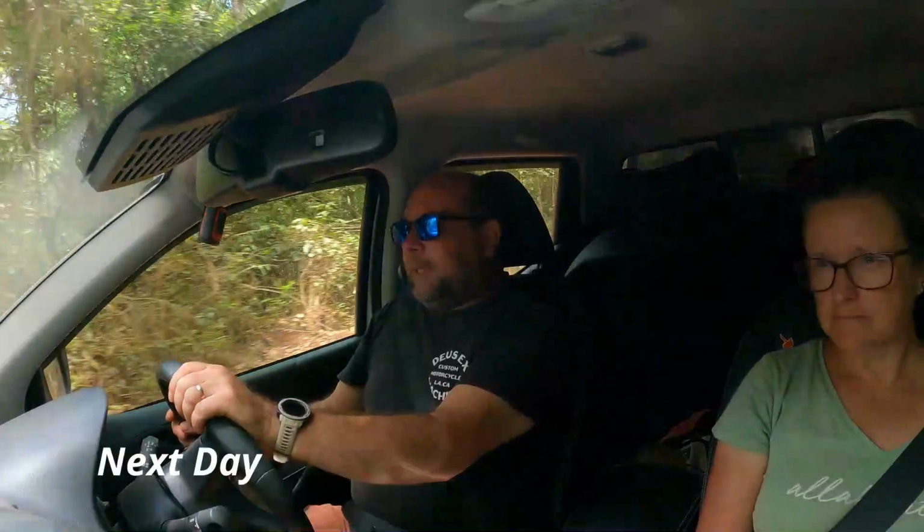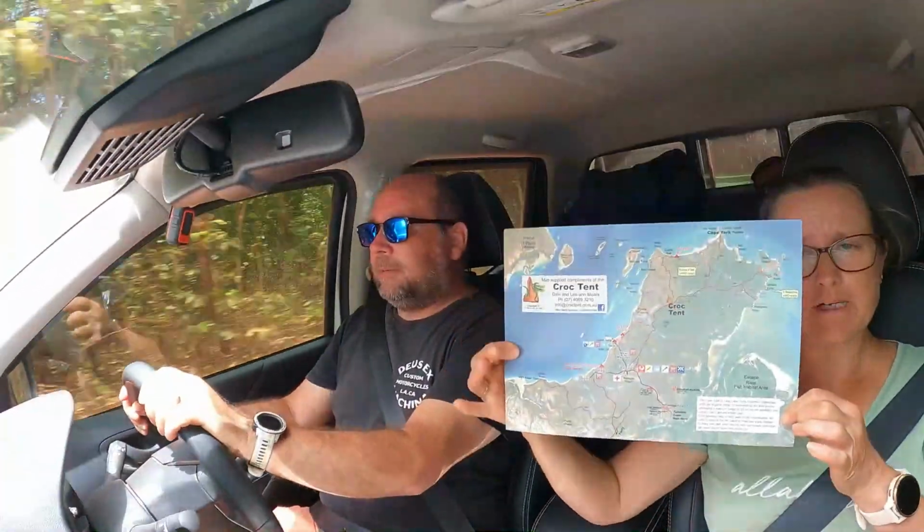We're on our way to the tip. We've been staying at Loyalty Bay, camping on the beach, which is beautiful, very friendly. And we've just stopped at the croc tent. Picked up our free map, which is really good. They sell lots of obviously Cape York merch to say that you've been to the tip. But we've got to watch out for wild dogs and horses because they're just everywhere.